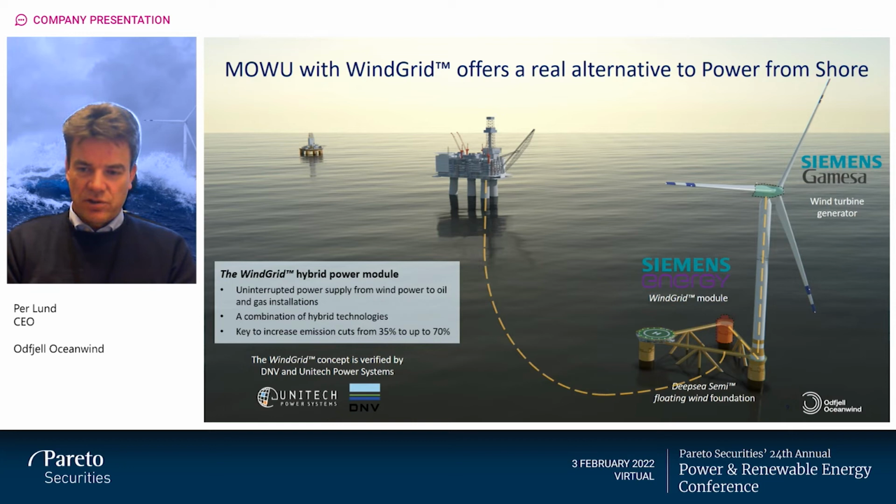The wind grid allows our client to stop their gas turbine generators in periods with good wind power production. This is a very important feature that enables an increase in emission reductions from 30 to 35% if you connect the wind turbine directly to the oil and gas installation, to up to 60 to 70% when you add the wind grid hybrid power module. And the wind grid is not only an enabler for increased emission reductions, but equally important, an enabler for the business case. It therefore represents a great competitive advantage for us in this niche market.